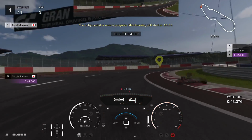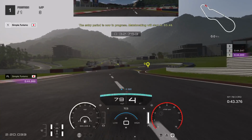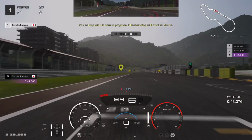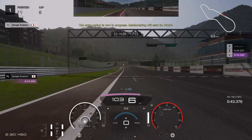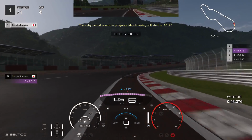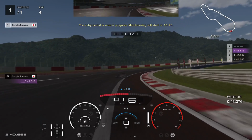But let's see now the trickiest corner of the track. I come in as usual, but the kart stabilizes itself and I can punch through the corner like crazy. I felt like invincible when I felt that. And I just come in and do a 43.515, almost my record. So that made me want to go again, but go even harder, okay?